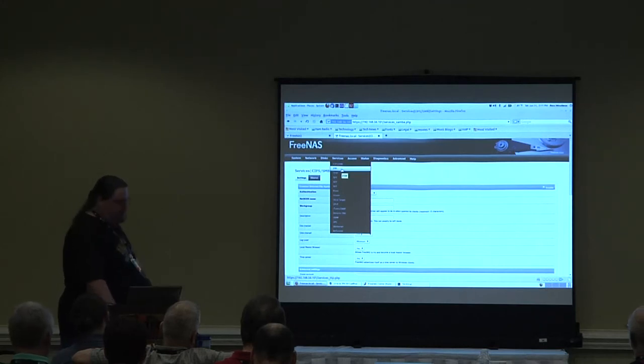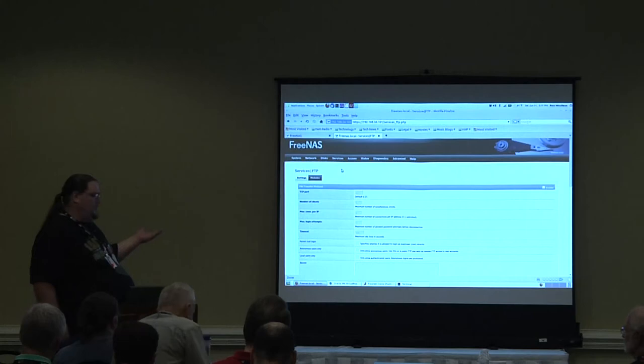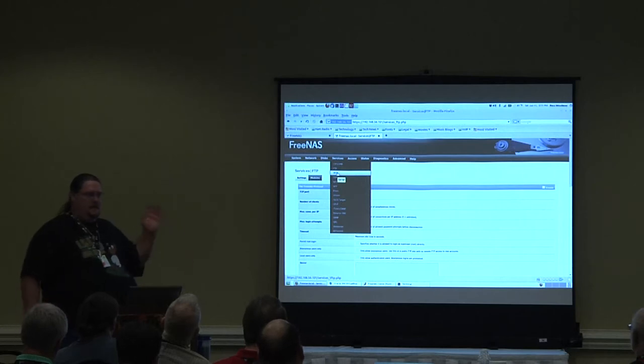FTP, I think we all get FTP. You set it up, you specify partitions that you can FTP to, you get FTP access to those files, real simple. Same with TFTP. You can actually write via TFTP and read via TFTP. So if you have Cisco phones or some sort of routers that get their config files via TFTP, you can use this for that.